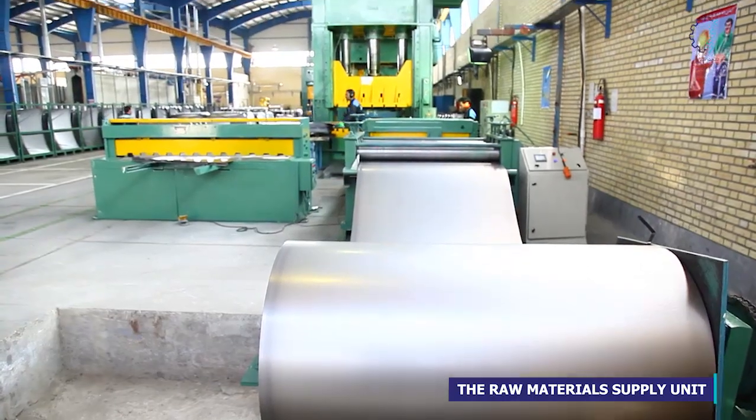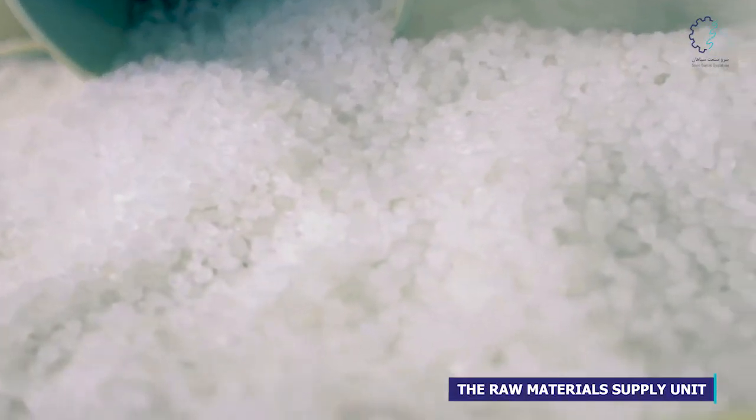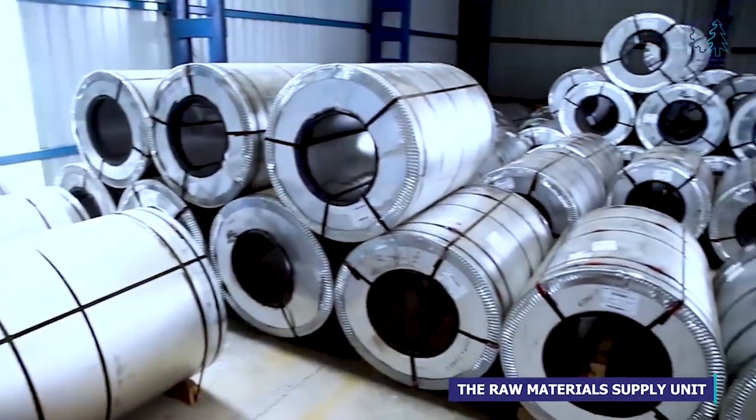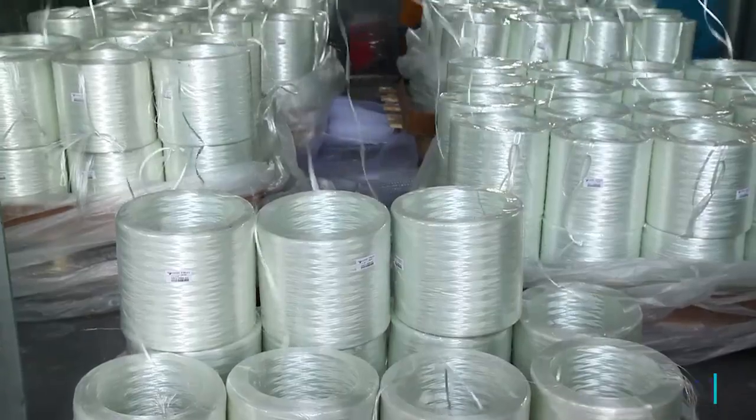The raw materials supply unit, which consists of domestic and foreign supply units, reviews the requests and supplies high-grade and high-quality raw materials such as engineering compounds, paint, and sheet metals from domestic or international markets, and submits these materials to the laboratory for confirmation.